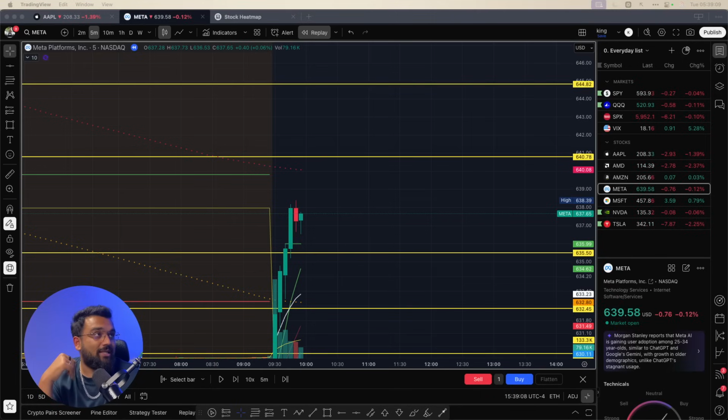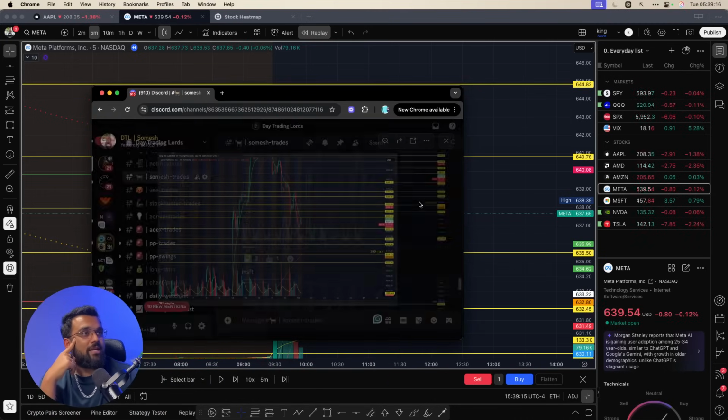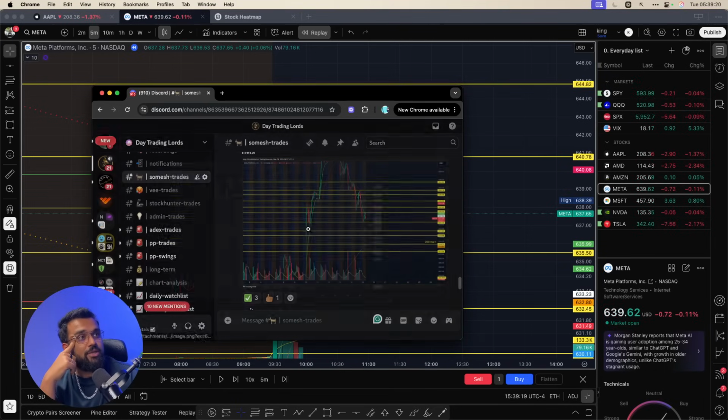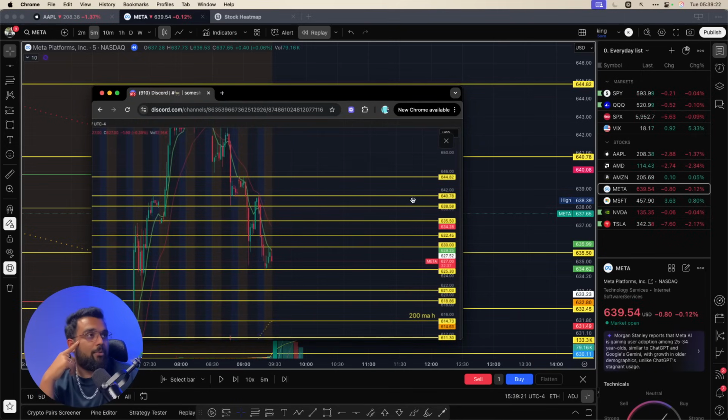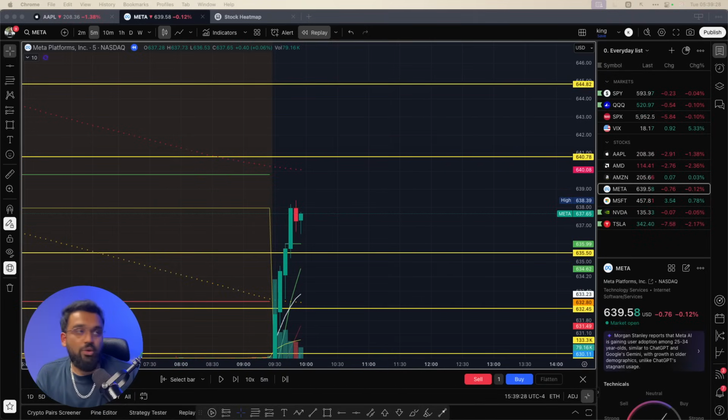Every single day, every single freaking day, I post my levels in my chat. These are the levels that I posted before the market even opened. Look at this. These are the levels that I posted on Meta. If you see right here, I posted 640.7 and 644.8. These are my levels that I'm watching, and you can see right here, this is where my entry became.